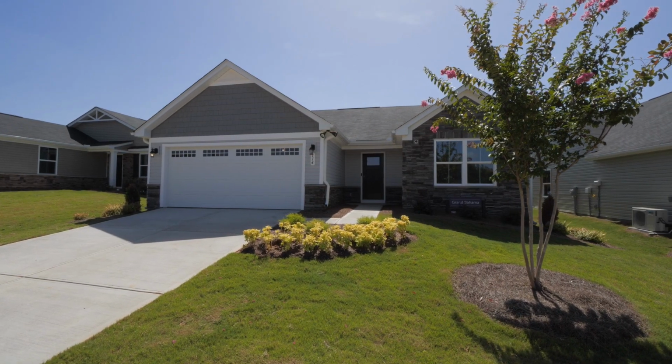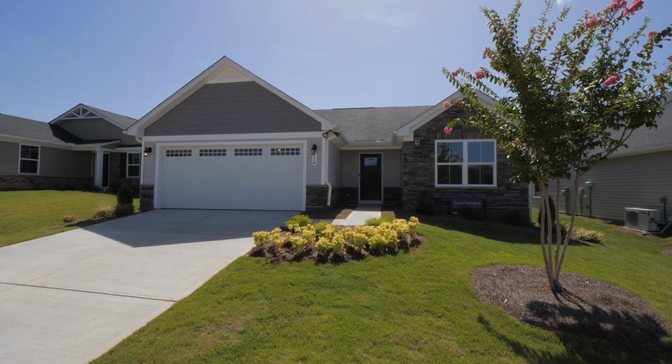Must-have number 1, an affordable new home. Tired of paying rent? Now you can own a new home for the same or less than rent. Just imagine how it will feel knowing your monthly payments are going towards something that you own.